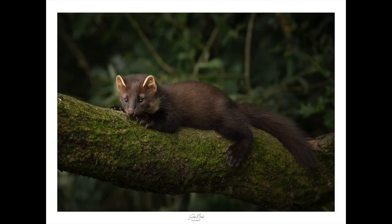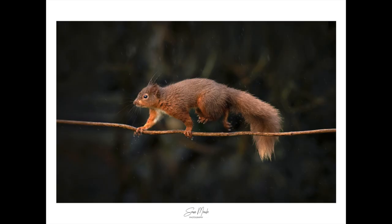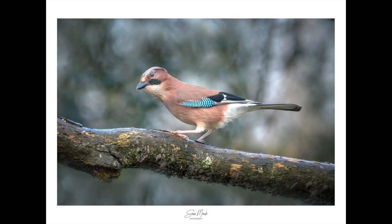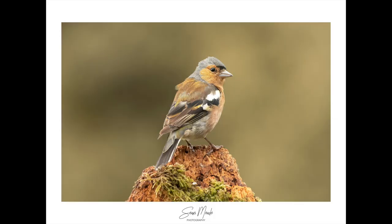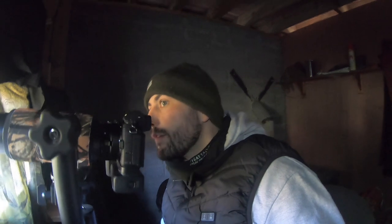But as I said, I've been here so many times, I've got some shots I really like of the pine martens that are coming in. I've also photographed the red squirrels here, and the jays, and quite a lot of birds like the yellowhammers and the chaffinches, and quite a lot to be honest. So it never disappoints. I'm going to spend the day here anyway and see what I can get.